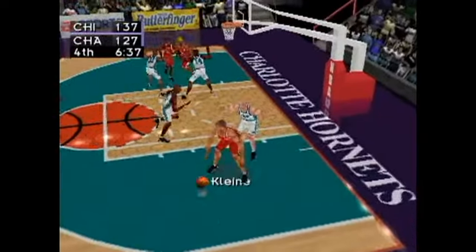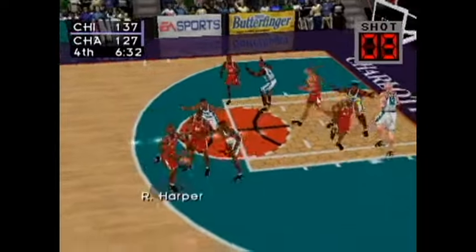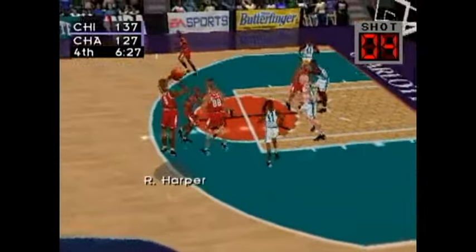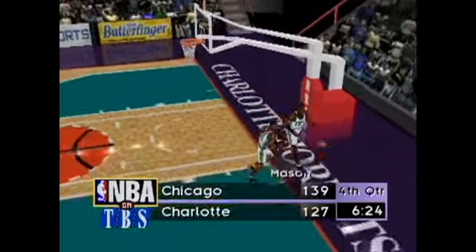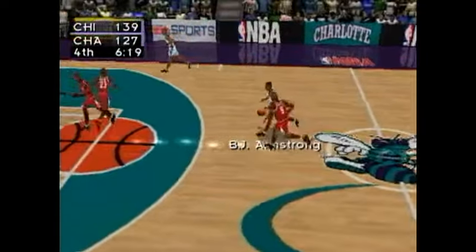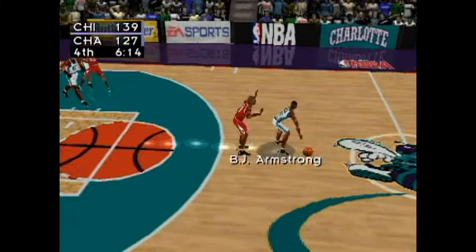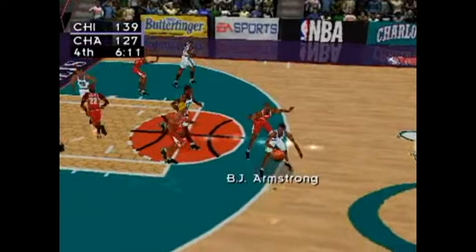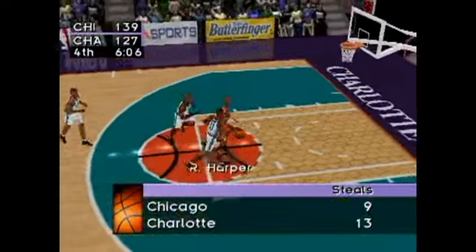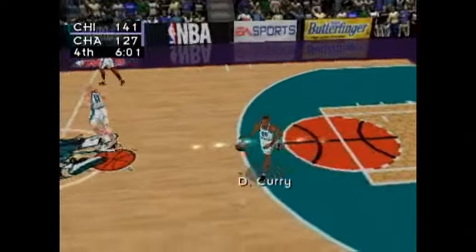Harper to Kleine. Harper gets the ball. Harper gets the rock. Takes the turnaround jumper. All net. Inbound pass to Armstrong. Armstrong to Curry. Will steal the ball. Harper off the backboard. Inbound pass to Curry.